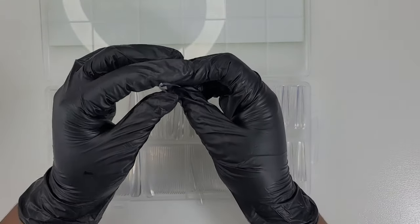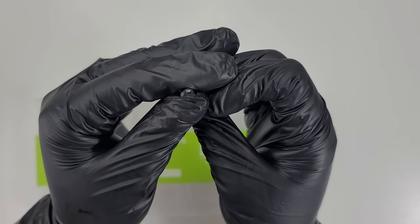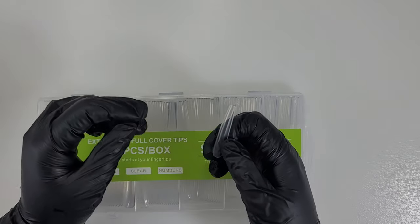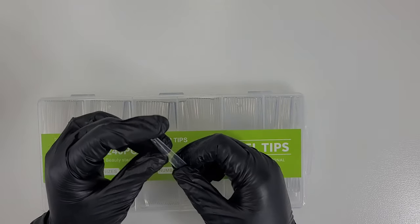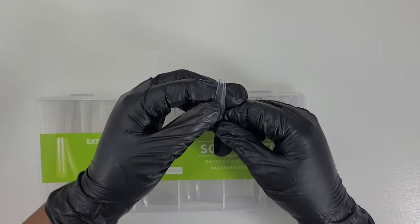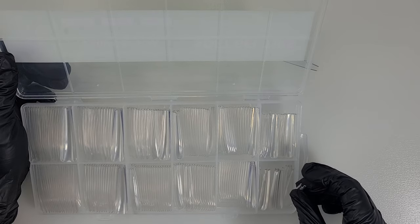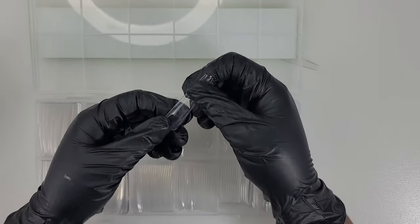So it has a deep C curve in it, and that helps with, you know, a stronger nail. It's a tapered extra long tip. It says soft gel tips, but you know, they feel kind of plasticky to me, but we're gonna go with what they state. They are numbered. This looks like it goes from 0 to 11, 0 being your biggest size.